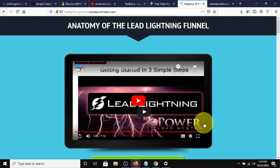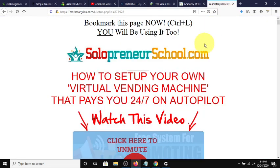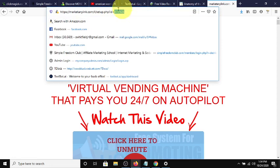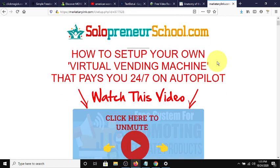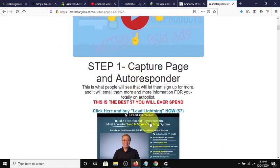But I want to show you another way that you can promote this Lead Lightning $7 funnel, and that's with this page here. This page was made by a Power Lead System member, which is the parent company, or creators, of this Lead Lightning funnel that you get, right? This page allows you to share code it. All you would do is enter your Power Lead System ID here, and it codes the whole page to you.